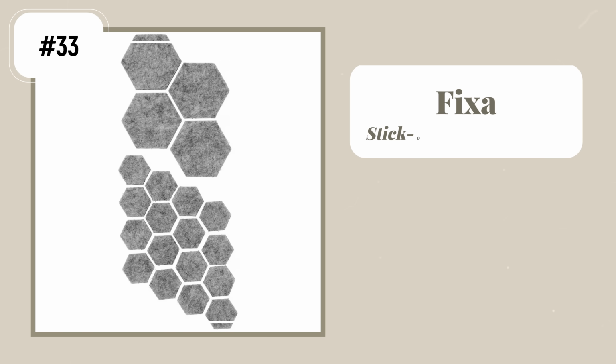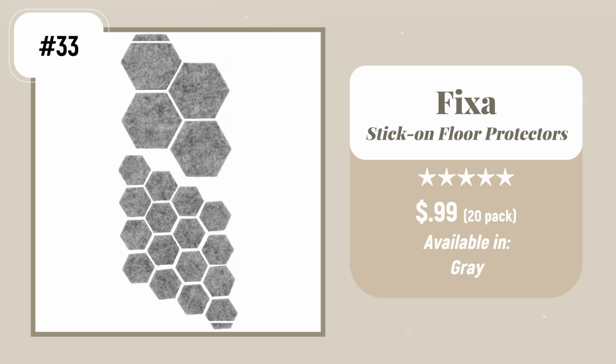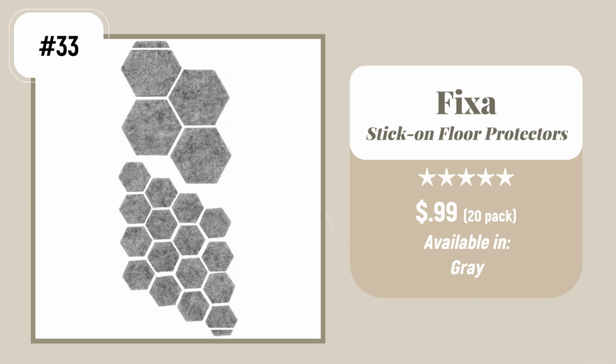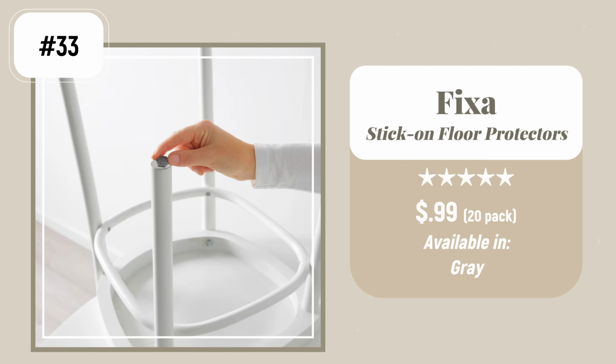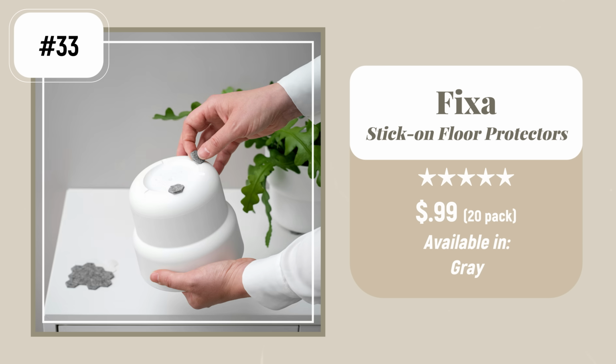And of course, Ikea also has these stick-on floor protectors, which you can put on the base of any of your furniture to protect the floor so that when you're moving them or sliding them, they do not scratch the floor. You know, I always say that it's good to put these on pretty much everything, your vases, your boxes, things like that, so that it doesn't scratch any of your countertops or tabletops either, to keep your furniture in pristine condition. But that is it for today's video.